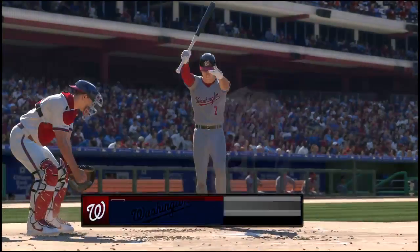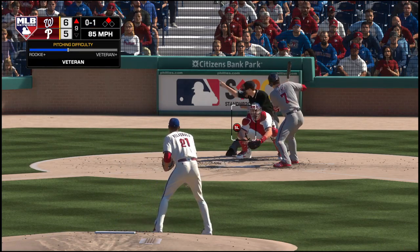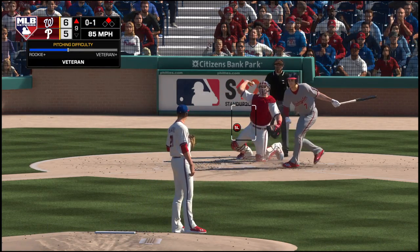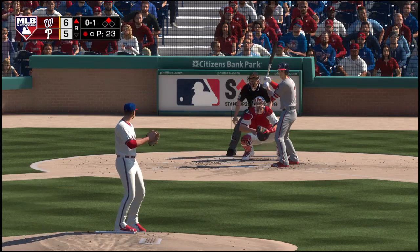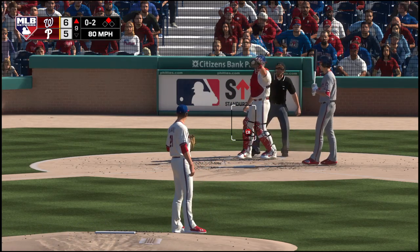The batter, number 7, trying to pick things up where he left off. Trea Turner. He came across to score after doubling in his last at-bat. No balls and a strike to count. Front door curve is taken. Strike 2.